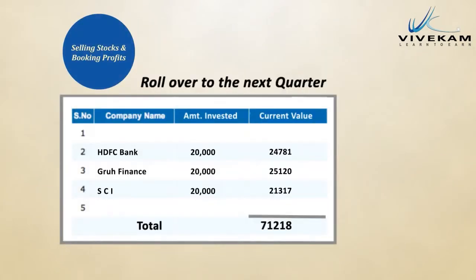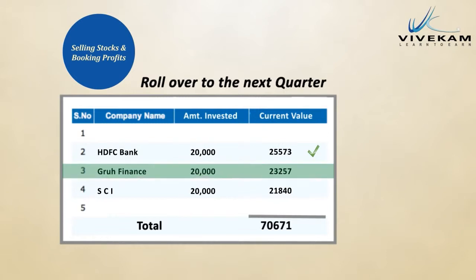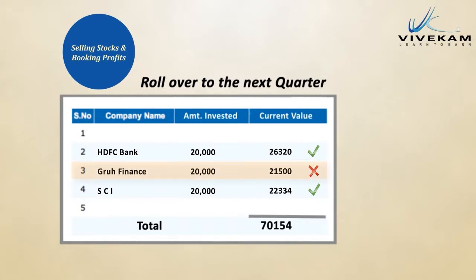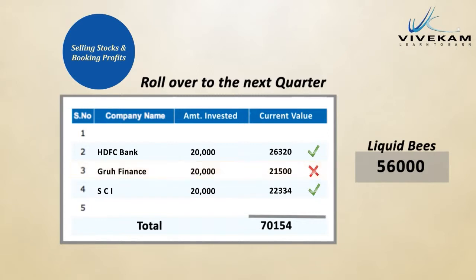It is important to notice and realize what happens if the 3 companies together have not become 74,000 to make the portfolio appreciate by 30% in one quarter. In such cases, after the quarterly results are announced, we will see if these companies are continuing to perform or any of these 3 stocks have dropped in performance. In our example, if Guru Finance performance has dropped, then whatever is the price prevailing on that day, it will get sold and that amount will get added to liquid funds.